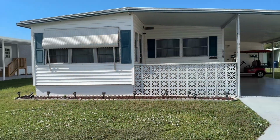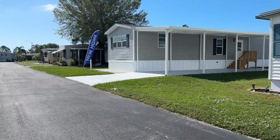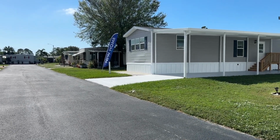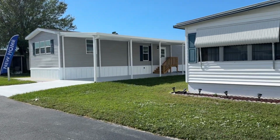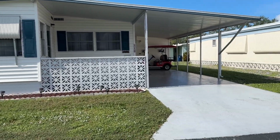I'd like to show you around this home today, so let's get to it. This home is located in Bayshore Windmill Village. It's at 603 63rd Avenue West. This is lot S-10.